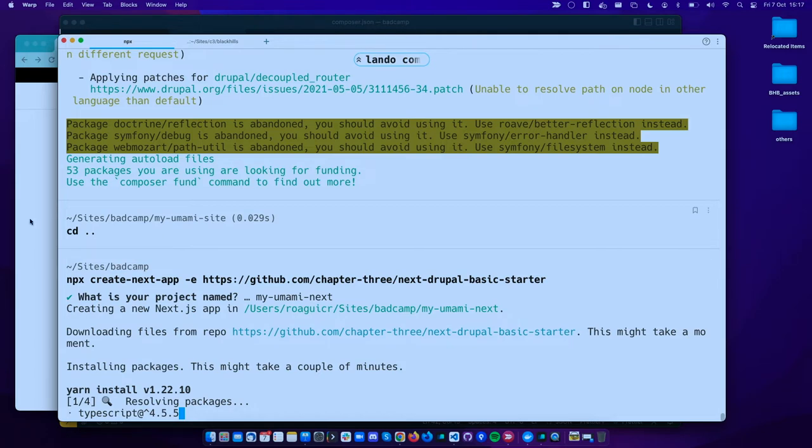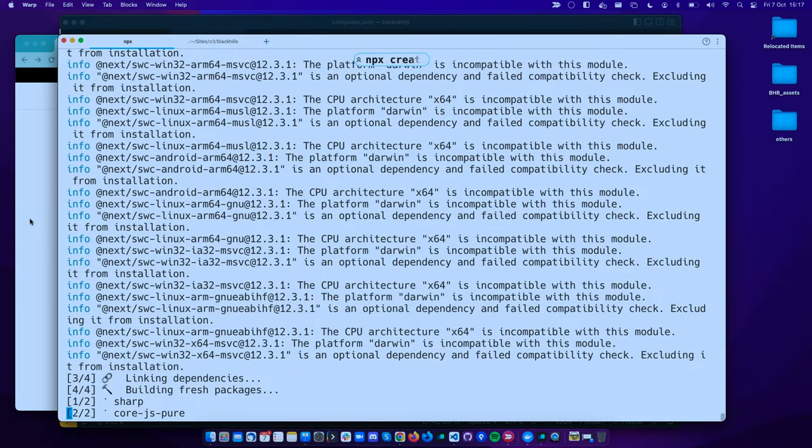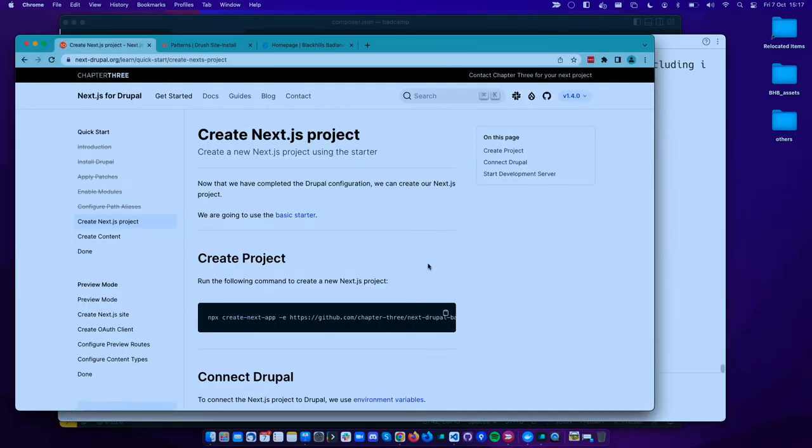Mm-hmm. What are you generating that? Is that inside the thing? This is a Next.js site, actually, yeah. Separated from the Drupal site? Yeah. Yeah. Downloading the whole internet. Yeah.